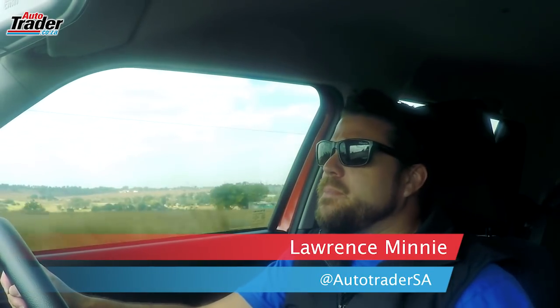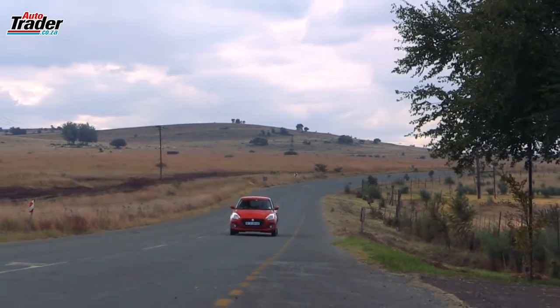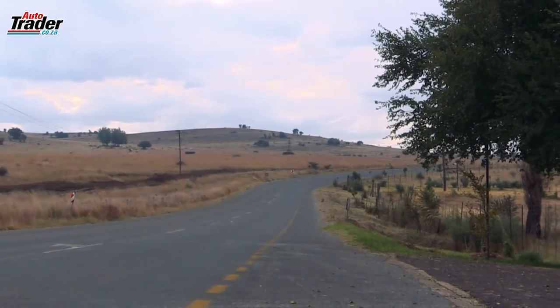Now, Suzuki has been doing very, very well for themselves as of late. Numerous awards and accolades have been bestowed on them for their excellent products and even better customer service. Now, about a year ago, we had the opportunity to drive the entire Suzuki Swift range back to back. That's the 1.2, 1.4 and 1.6 GL Sport. If you really want to, you can go and check out that review.